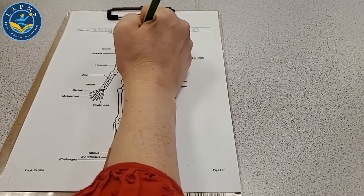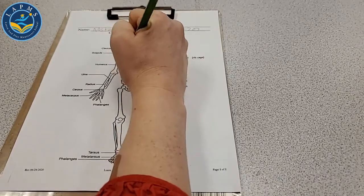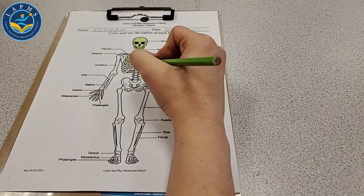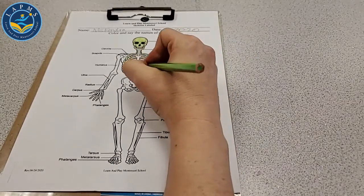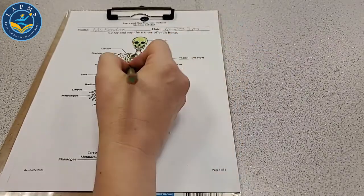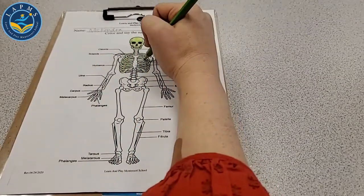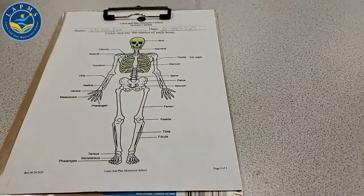So I'm going to color that one. And why do we need these ribs? Why are these ribs so important? Right? Our bones are there to protect us. What organs are they protecting? What's inside there? Your heart, yeah. Your stomach, your liver. Yeah, that's right. We need something hard on the outside to protect it from bumps, right? Because sometimes we fall down, sometimes we bump things. Our body needs protection just in case that happens.